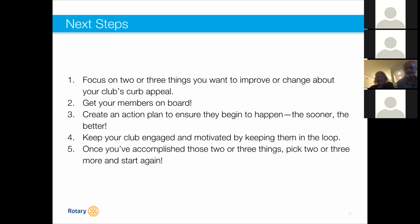We will create a Facebook page, right? You want to keep that momentum going. You want to keep the members charged and motivated by working quickly. And again, that's not always possible given certain limitations in the club, but if you can have those first changes underway and rolling out in just a couple months, that's a good timeline.